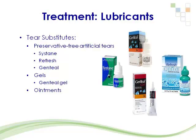And then at bedtime, I like to use gels or ointments. I tend to recommend Gentile gel. I've had great success from it, but there are other gels on the market. And the point of the gel is that it stays on the surface of the eye while you're sleeping, so that in the morning you're more lubricated when you're going to start your whole day.